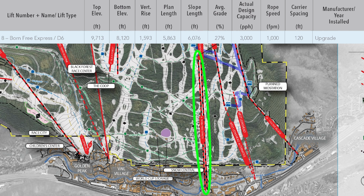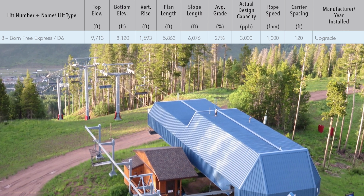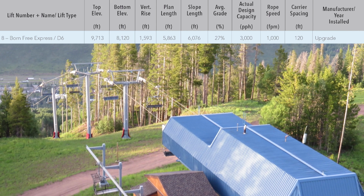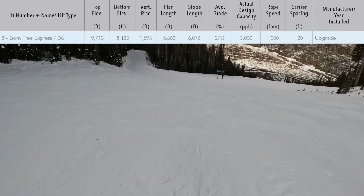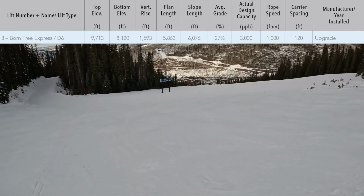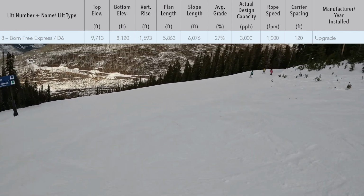The existing Born Free lift that's adjacent to the gondola is slated to get upgraded from a high-speed quad to a high-speed 6-pack. This is definitely a much-needed upgrade, as this lift is also really starting to get up there in age and its current capacity is quite low. This capacity upgrade would also make Born Free a much more enticing alternative to the gondola. I'm hoping that the bottom terminal and lift maze will become a lot more visible so that crowds are better distributed between the gondola and Born Free.